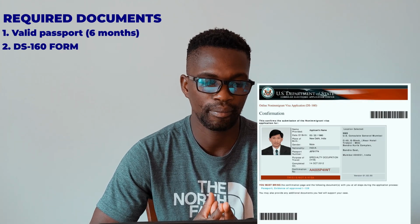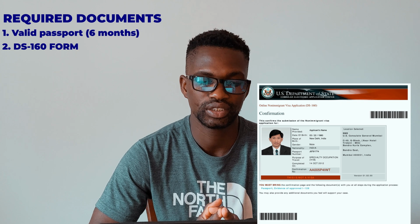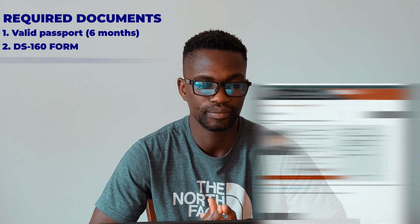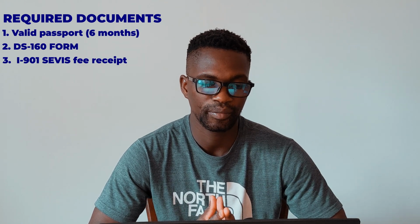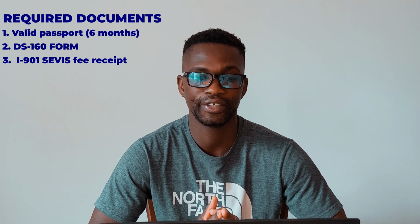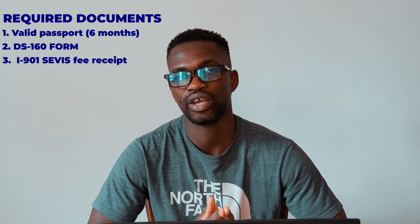The basic documents that you need to bring include a valid passport, and the passport must be valid for at least 6 months after your plan to enter the USA, a non-immigrant visa application form DS-160, which is the form that you print online after you pay your fee online, the receipt of your application payment, or the receipt of your I-901 service fee payment. So the service fee is the visa fee, the fee that you pay online.